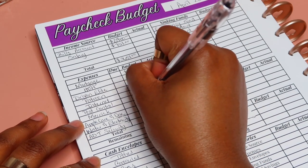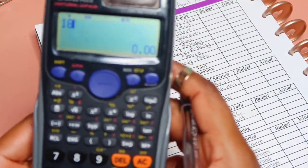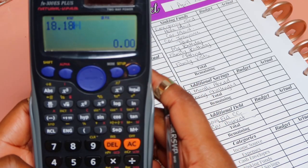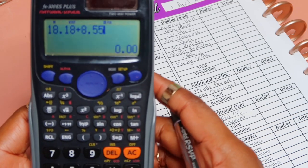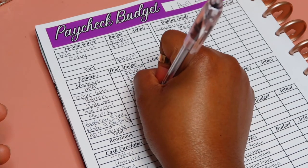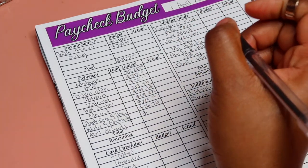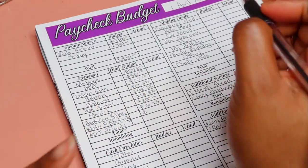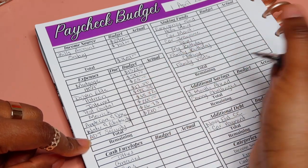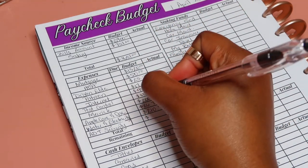Merrick is $200. Apple One and Apple Care. So Apple One is $18.18, and then Apple Care is $8.55. So that is $26.73. And then water, like I said, I'm estimating for $80. Electricity I'm estimating for $130. So both of those combined comes up to $210. And then ADT security, I have $60.27.